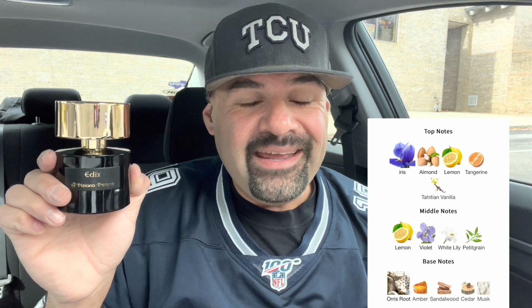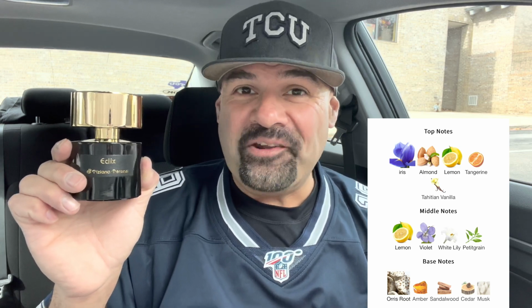All right, so here are the notes for Eclix. In the top, we have iris, almond, lemon, and tangerine. In the mid, we have lemon, violet, white lily, and petitgrain. And in the base, we round things off with orris root, sandalwood, cedar, amber, and musk.